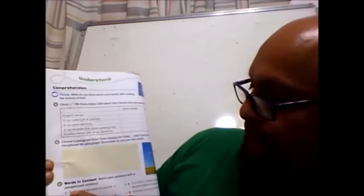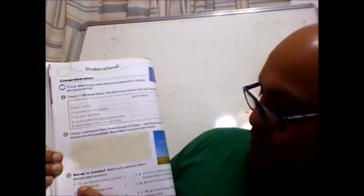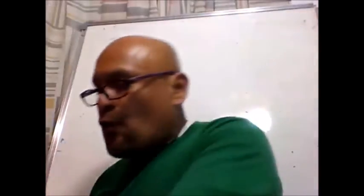Also, you choose a paragraph from the green energy text. Okay, you have one, two, three, four, five, six paragraphs, and you're going to choose one. And after you choose one, you're going to write here in your own words what you think. And in letter C, words and contents, match each sentence with its paragraph. You can put a line or you can put the letter with the correct answer. Okay? And that's it.